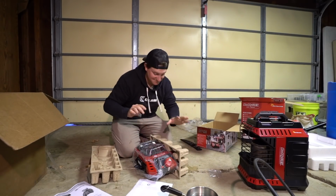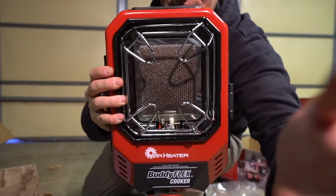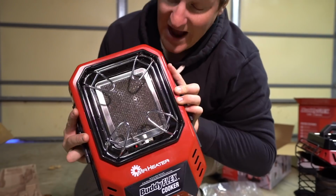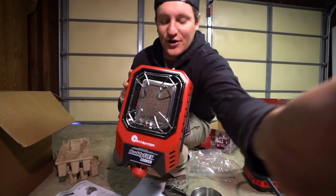This thing looks nice, like futuristic nice. I don't know how well you guys can see that or not, but boom. The Buddy Flex cooker. I know I'm not the only one out there that likes to do catch and cooks or cook on the ice. And it's not just ice fishing either. Let me explain that here quick.